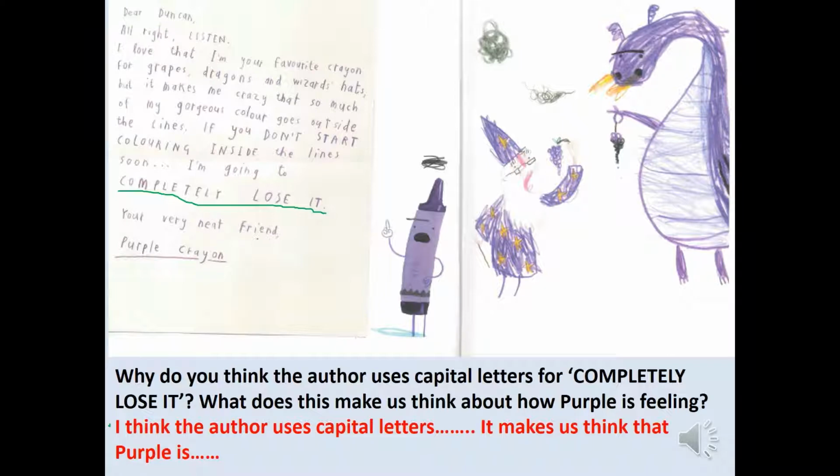Okay, so when I read that, I didn't read it as I'm going to completely lose it. I read it as I'M GOING TO COMPLETELY LOSE IT. So I think the author uses capital letters to tell us, the reader, how the purple crayon is feeling. It makes us think that purple is angry, so he's using his shouting voice. He's getting a bit frustrated, a little bit angry. So any words like that are fabulous.